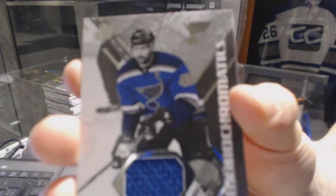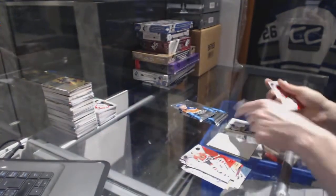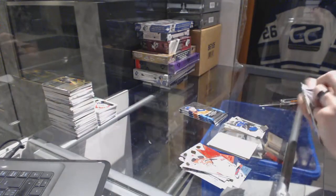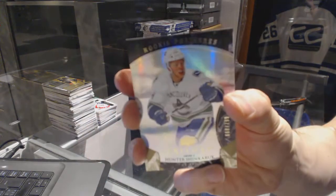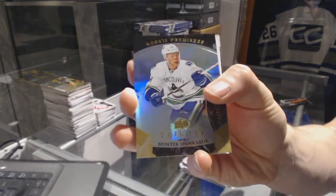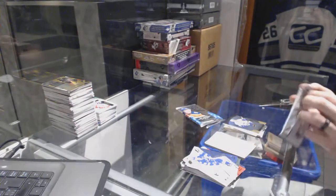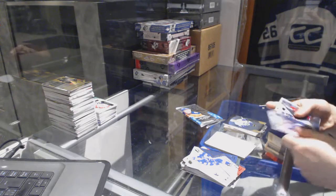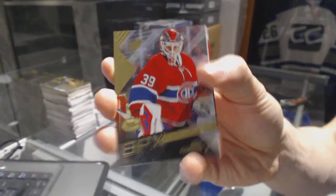Monochromatics jersey for the St. Louis Blues, David Backes. Trilogy rookie number to 799 for the Vancouver Canucks, Hunter Shinkarik. Rookie for the Montreal Canadiens, Mike Condon.